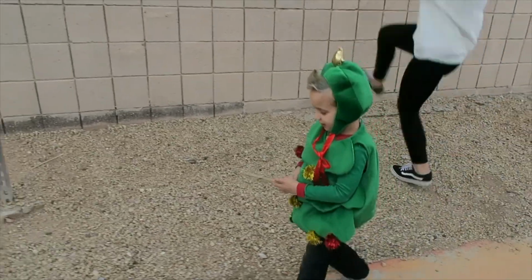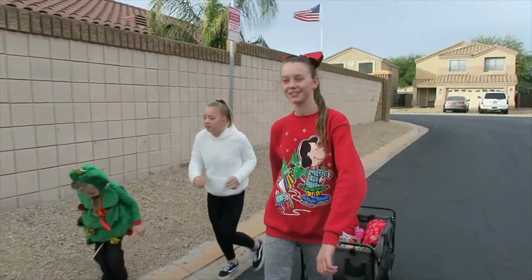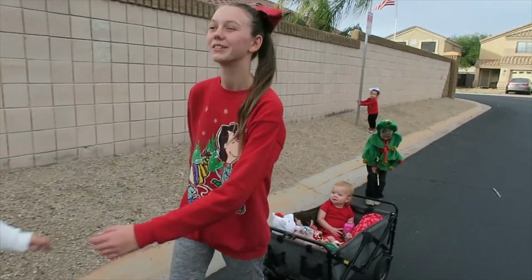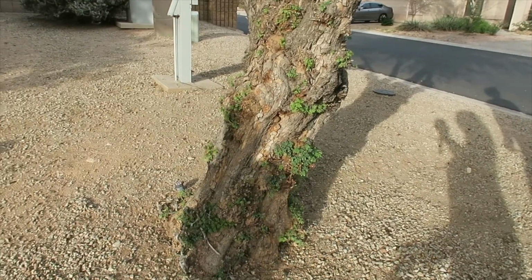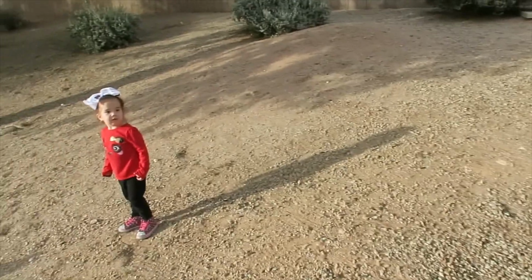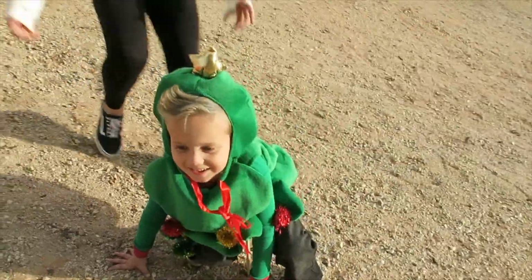We're going on a Christmas tree hunt. I got my Christmas clothes. We're not scared. Christmas. Guys, I found the first tree. Here's our Christmas tree. Does this look like a good tree, you guys? No. No? Is this a good Christmas tree? Yes. No. I found our Christmas tree.